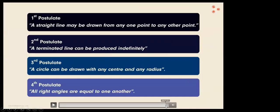So, shall we repeat the first four postulates? There are five postulates. Postulates are applicable only for geometry, children, but axioms apply everywhere in mathematics, okay? So, first postulate: a straight line may be drawn from any one point to any other point. Second postulate: a terminated line can be produced indefinitely. A circle can be drawn with any center and any radius. All right angles are equal to one another. I hope these first four postulates are clear to everyone. Axioms, 7 are there. Postulates, 5 are there. So these are the first four postulates. The fifth postulate I'm going to show in the next slide.